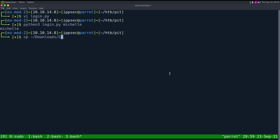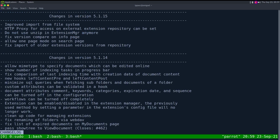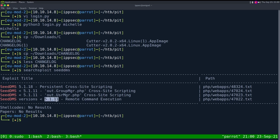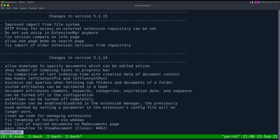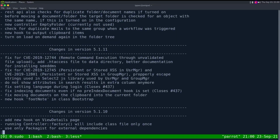CP downloads, changelog. I think this is it. Yep, this is SeedDMS. The other thing to keep note of is if we search exploit for SeedDMS, it only goes up to 5.1.11, and our changelog specifies it is 5.1.15. So we're in a higher version. If we look at the changes to 5.1.11, we have remote command execution through unvalidated file upload, add .htaccess file to the data directory.